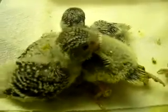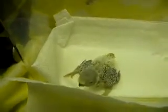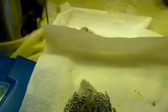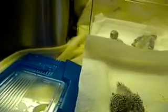We're going to take a little look at their crops and see what's in them. Hey, he's got a little bulgy crop, so we can put him in here for now. Keep him nice and warm. Over in there. I'm going to check them one at a time and see if their crops are full or empty or what. That guy's pretty empty. Yeah, you're empty. You're going to need a feeding. But I'm going to put them in there, keep them warm.